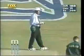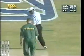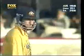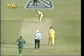And over the top, there's a man at 3rd man. Which way will it go? Over his head. Well, Klusener giving some width and some length to Steve Waugh, and perhaps for a while he had the heart in the mouth thinking that maybe I'm going to be caught at 3rd man. Well, Steve Waugh's not going to let any of them go by. Up and under. Hit it high, almost for 6 in the finish.